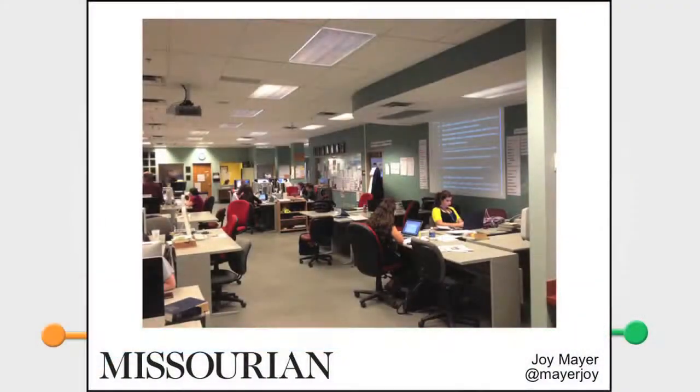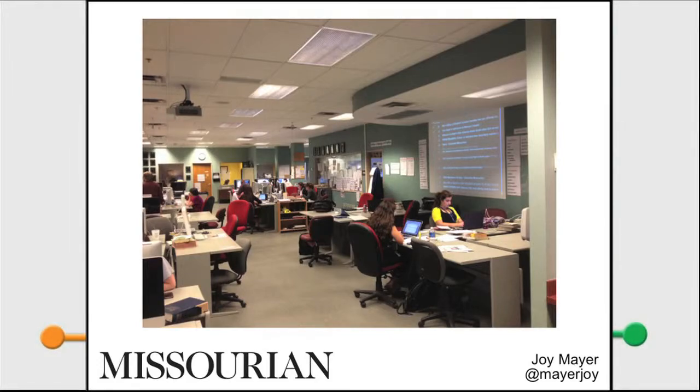This is my newsroom right across the street, the Columbia Missourian. For those of you who don't know, it's the morning newspaper for Columbia. There's also an afternoon newspaper, and we are run by faculty editors and staffed by 250, I think, students per semester enrolled in staff classes.